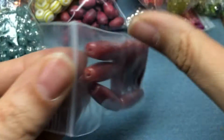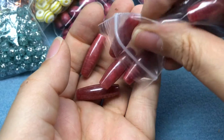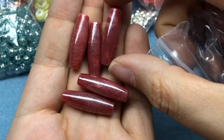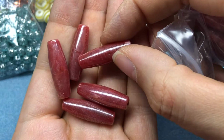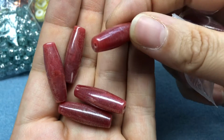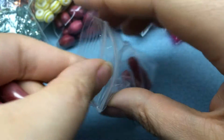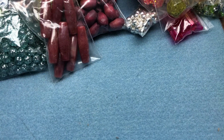Oh, some nice cylinders. They almost have like a coating on them. Very nice. They look like faux agate. I like those. There's still so much left. I need to take a break.